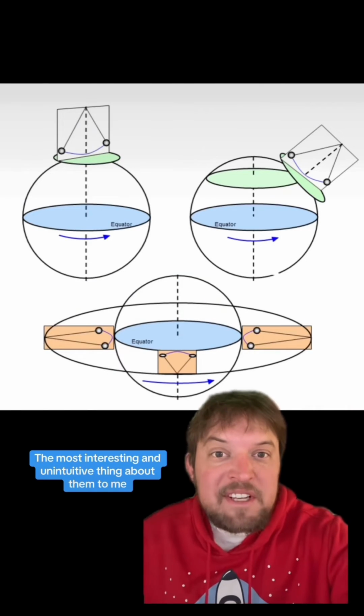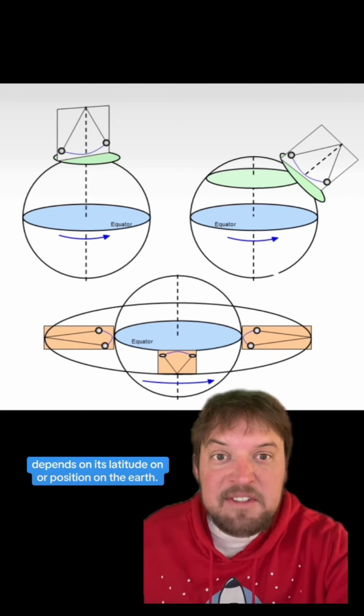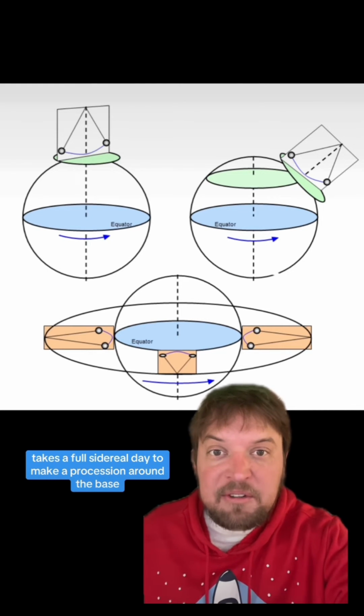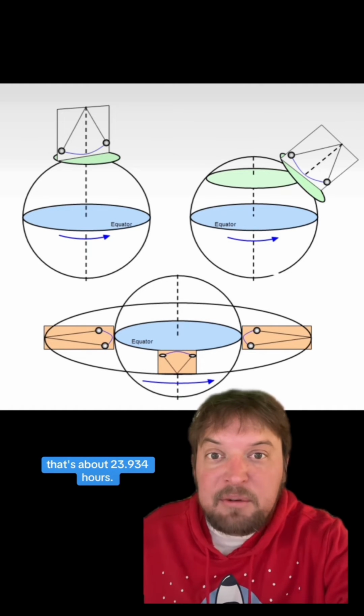The most interesting and unintuitive thing about them to me is that how long a precession takes depends on its latitude, or position on the Earth. So a Foucault pendulum at one of the poles takes a full sidereal day to make a precession around the base. That's about 23.934 hours.